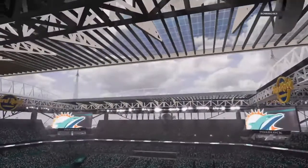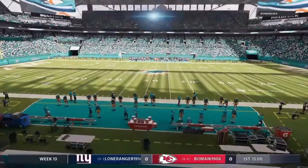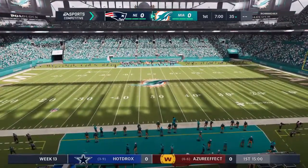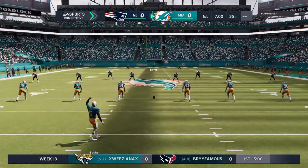From beautiful South Florida, there's a look at Hard Rock Stadium in Miami. Nothing like the fanfare of introductions to an NFL game, and that was in evidence a moment ago. Fireworks, pyrotechnics, you name it. This crowd is ready as their guys get set to match up between the New England Patriots and the Miami Dolphins.